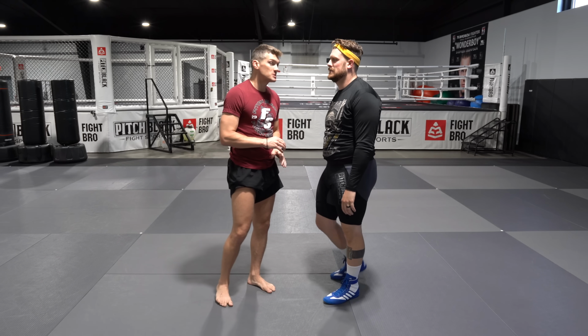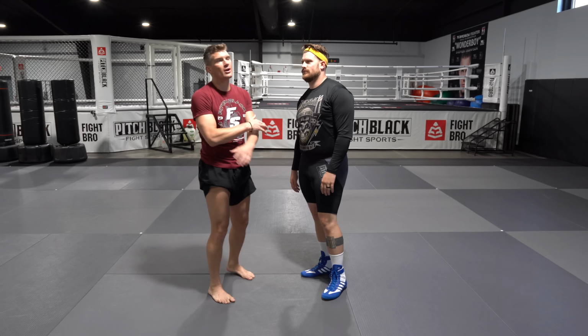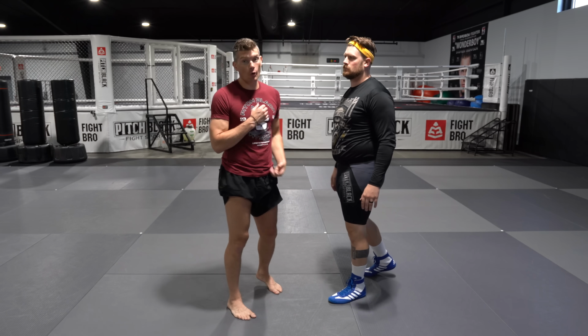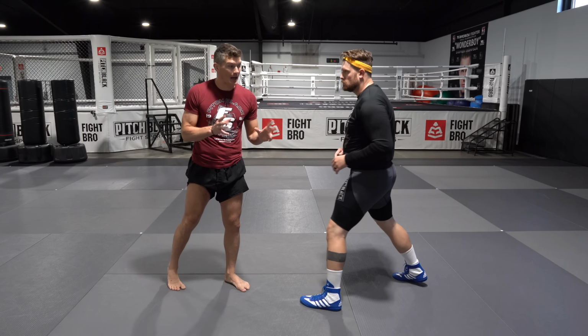Throwing knees in sparring, you can simulate them, but don't throw them hard, man. You end up hurting your partners, then you're out of a sparring partner. You've got to get somebody to hold a target for you or something, right? Yeah. Work on their timing. So you've got to feint. You've got to know that they're going to shoot.